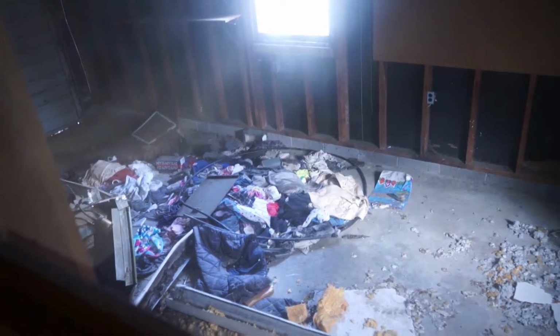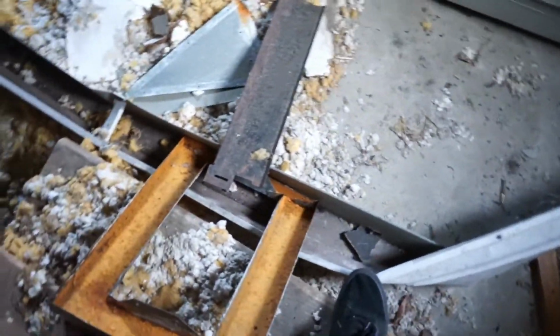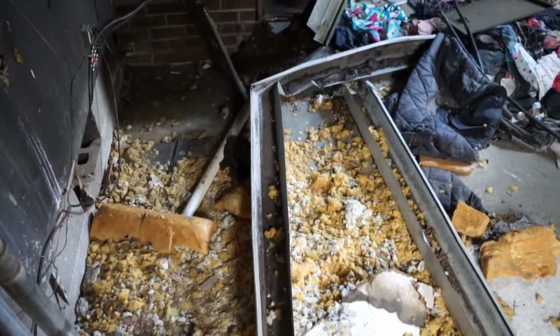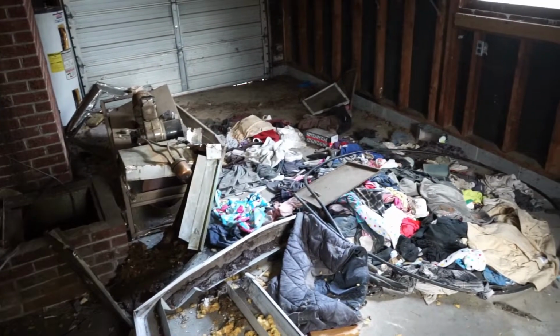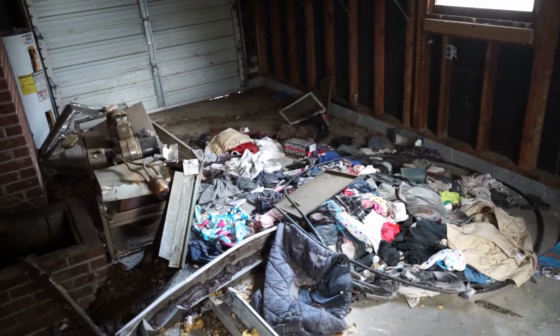Oh, this door's locked. Looks like there's clothes and stuff in there though. Oh wait, I unlocked it. Looks like that could be asbestos. Hopefully not. Since this is a pretty modern house, it might just be normal insulation. It's like the garage. I don't think anyone's ever been in here because it was locked.